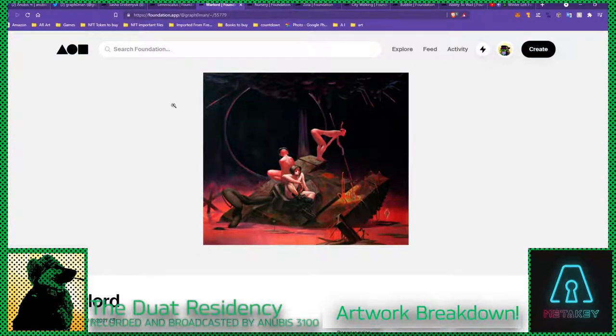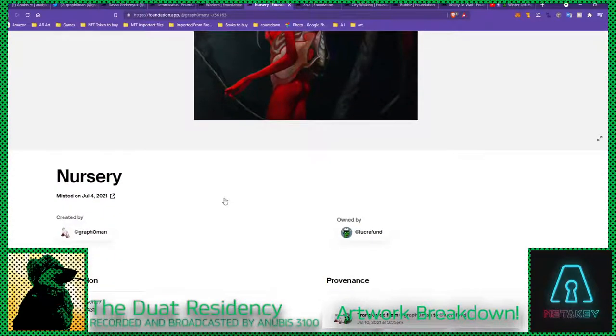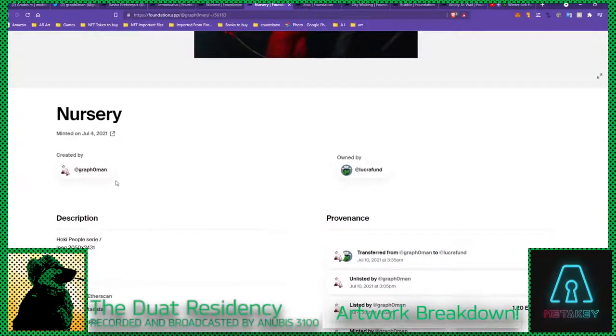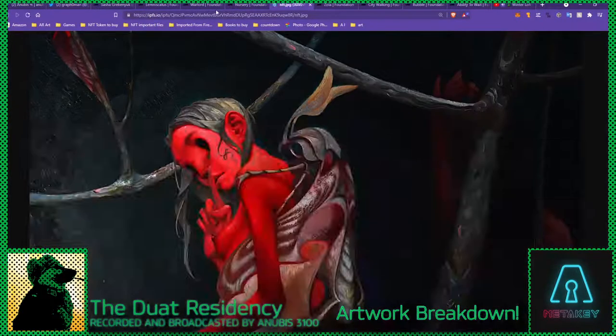So this is a warlord. We will go to Nursery. And again, you see this in all of his works, it all fits the same universe with these figures. And that's one of the things I really like. Nursery from the Hokey People series, JPEG, 3050 by 2431 pixels. Oh, wow.